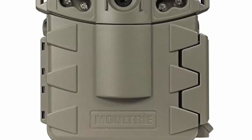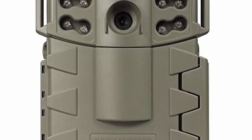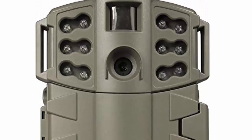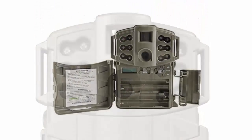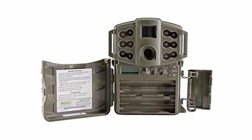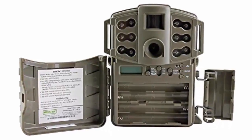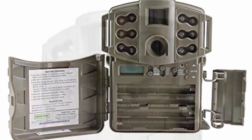Moultrie A-5 Gen 2 Game Camera, 5 megapixels. This is the best-selling budget camera from popular game camera manufacturer Moultrie. I did a full review of the original A5, and the Gen 2 is the updated design that remains an excellent low-cost entry-level game camera.